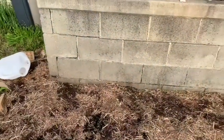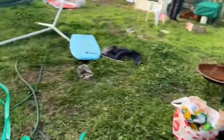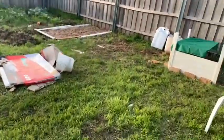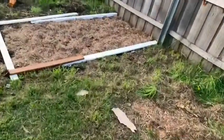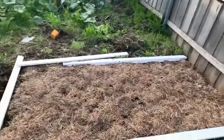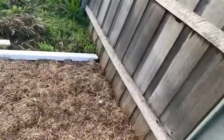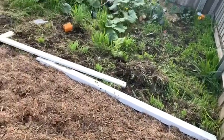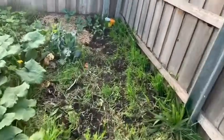And I'm not sure, did we show you the garlic? I'll take you for a walk. Okay, so this is where we've buried our dead body. It's our garlic. We need to cover it up a little bit better because I can see some of it poking through.